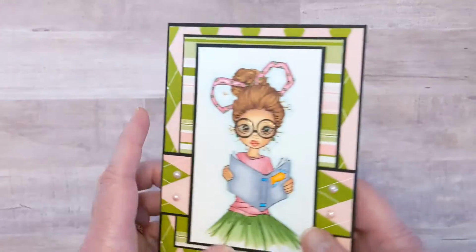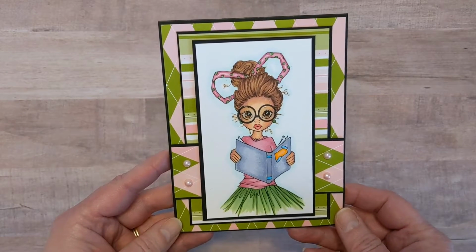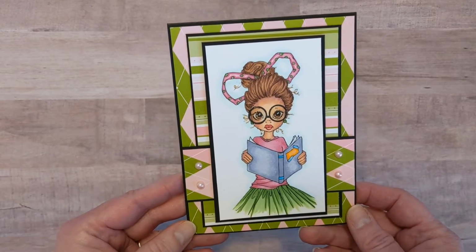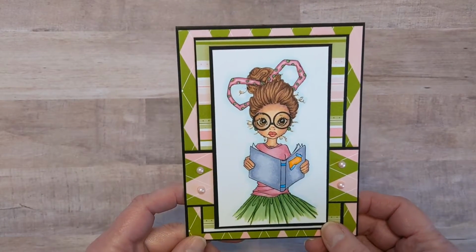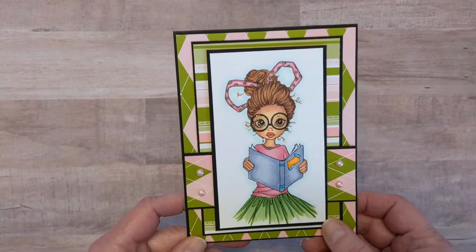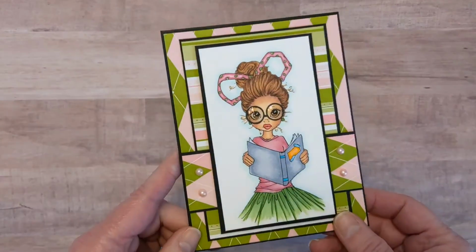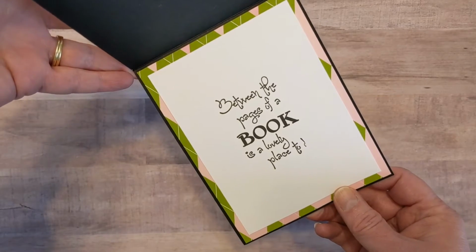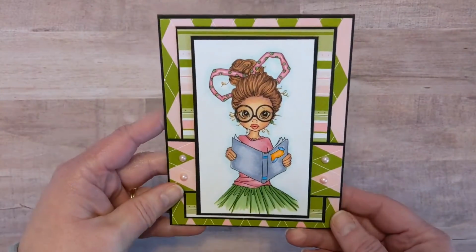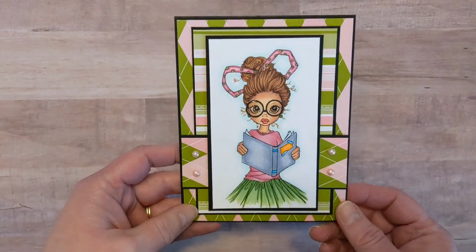Next, I have one that was from Saturated Canary. It is no longer a business, but the artist, Krista Smith, has an Etsy shop, which I love her images, and I have a ton of them. I need to get them out and color some of them up because they are just so fun to color. She has glossy accents on her glasses, and she's looking. And inside I have, between the pages of a book is a lovely place to be. So that would be fun to give to your book-loving friends, or if you love to read, you can keep it for yourself if I mail it to you.